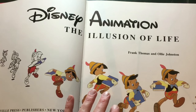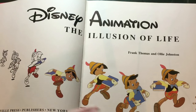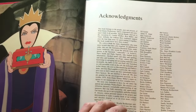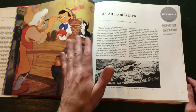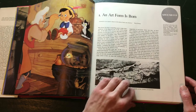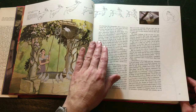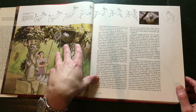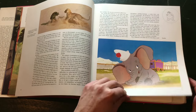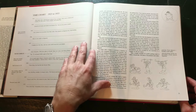This book was the first book that really used the Disney archives, or the Disney vaults, and after this book there came a lot of books about Disney animation, and this was the first one. So it starts out with the history of art, at the beginning of art with the cave paintings, and the book has a lot of illustrations and a lot of pictures and outtakes from different movies. So you have Snow White, Bambi, and it's just about animation in general, and also has some nice time charts, you know, that you can see when they started out.